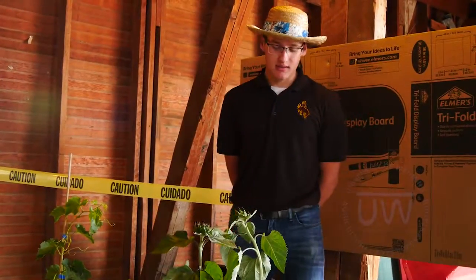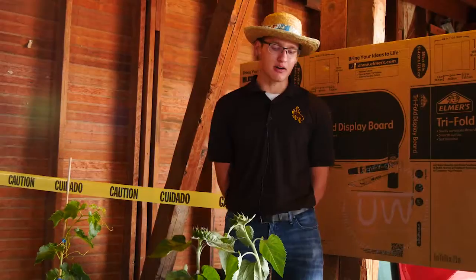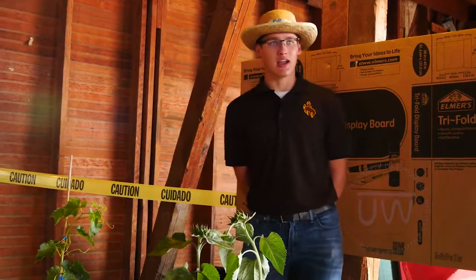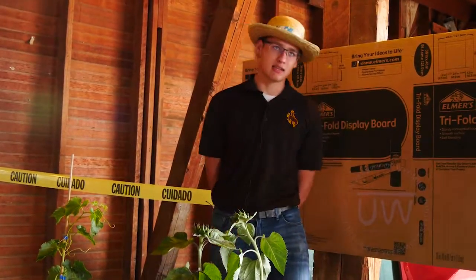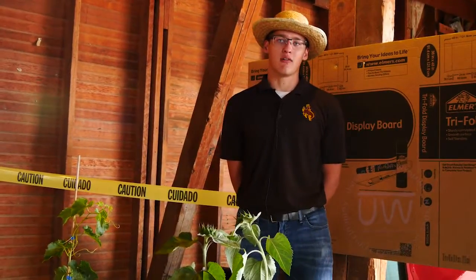The only thing with these is just for production purposes, because with sunflowers, they are very sunlight sensitive. So in Wyoming, we have longer days, and we have to worry about photo period, and we have to worry about sunlight quality and intensity and all that sort of stuff. And so we're purely looking at different ways of producing them.